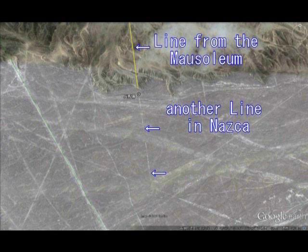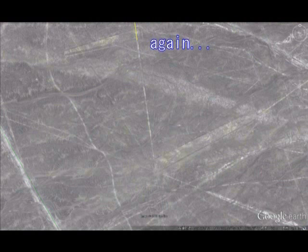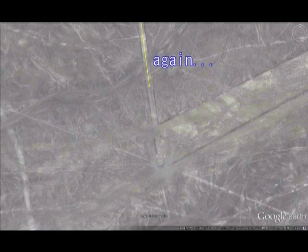But there are two lines in Nazca, the same two lines from China. That's the mausoleum. This yellow line comes from there, again the mausoleum. This is a very important line. They sharply run together over it. Because there are two lines, the mausoleum used to be very, very important for aliens.